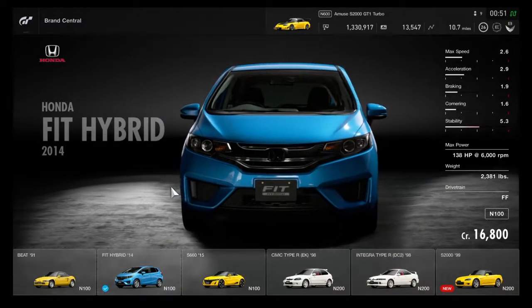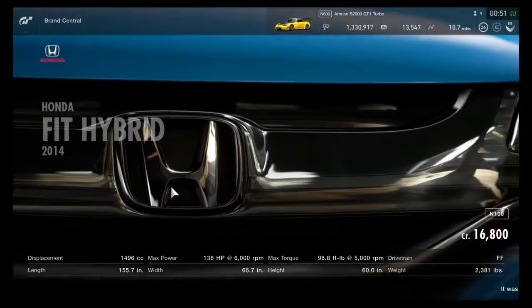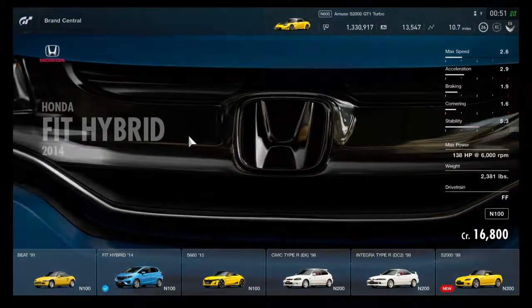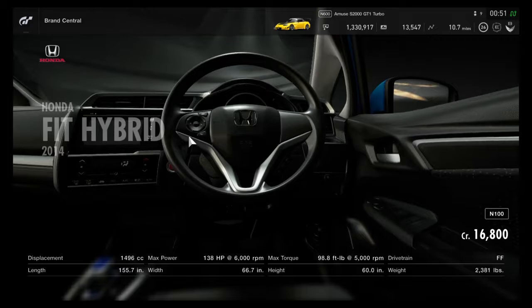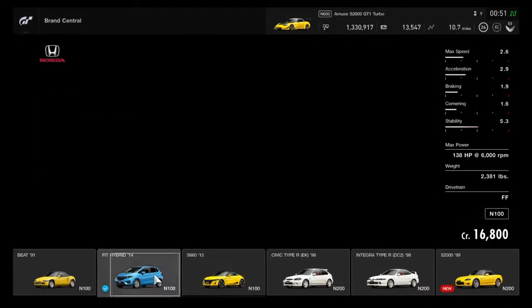Whoa, but Michael, that car isn't a sports car. That's not a good car. Okay, well, it has the Honda badge on it. So obviously it's a sports car. Obviously it's going to be a great car. It has VTEC. Okay, so all his arguments are really crap.